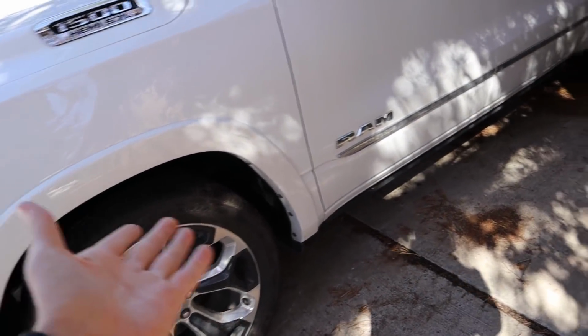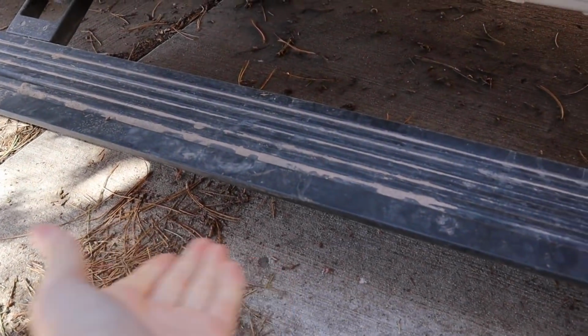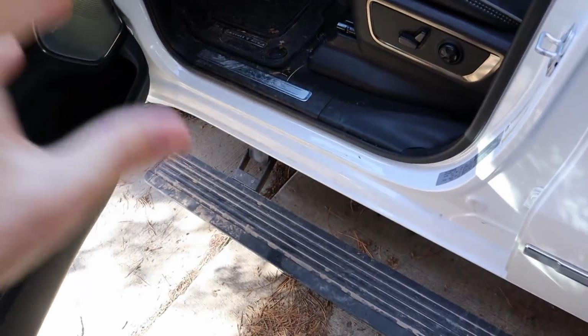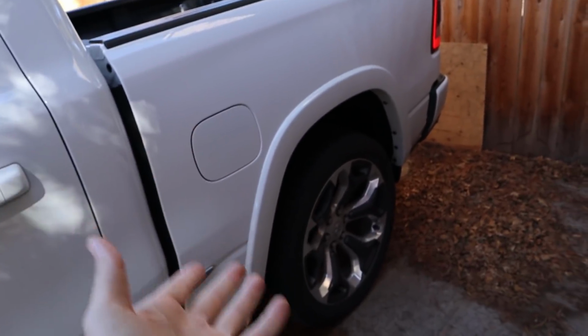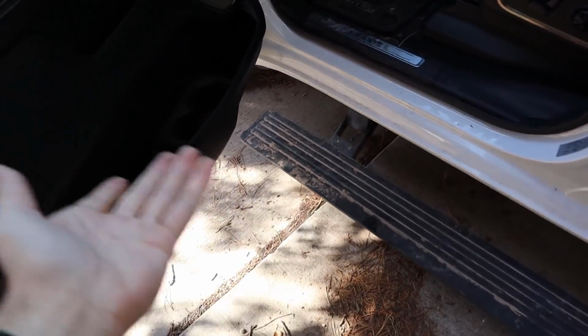So, at first appearance, this doesn't seem like it should be an issue at all, because the truck is so low to the ground, and look at the side step. You don't even need side steps at this point. Getting in and out of the truck with the air suspension lowered down is super easy. So if you have bad mobility, if you're older, all that kind of stuff, then this is perfect for you. But for me, being 23 years old, it's completely useless. This whole setup with it lowering down, as cool as it is, doesn't benefit me whatsoever.